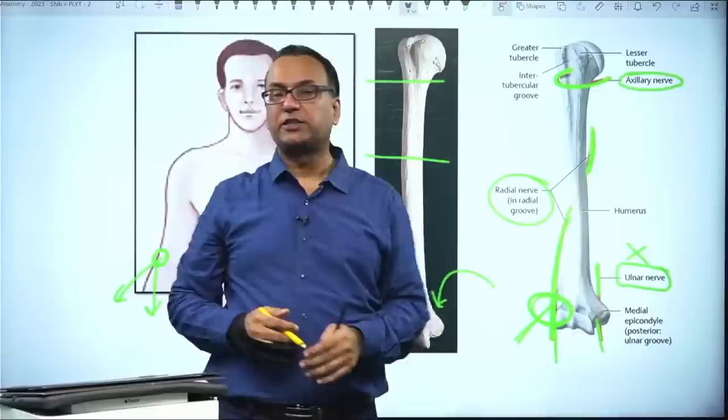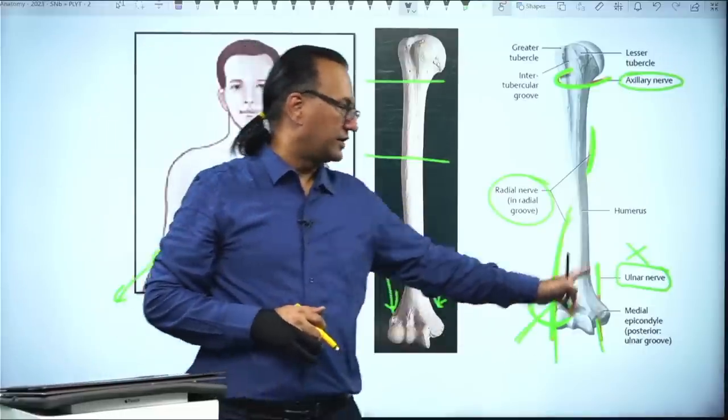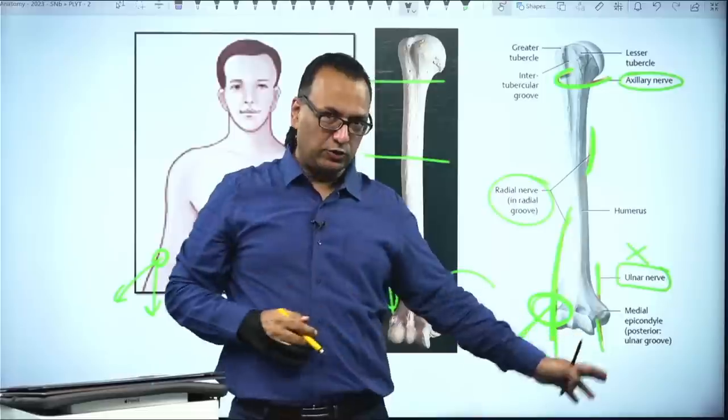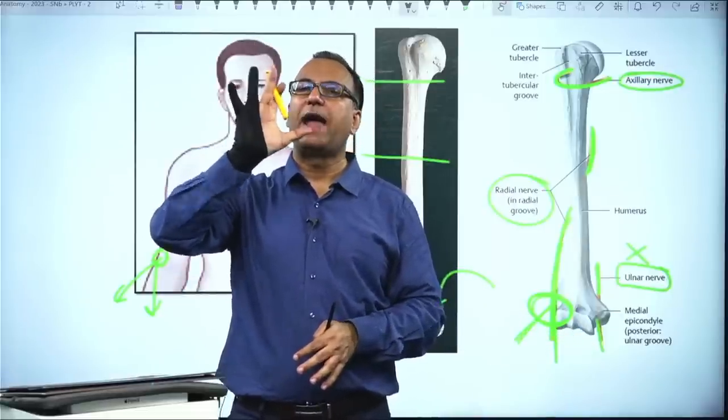What will happen if there's a fractured medial epicondyle? If there's a fractured medial epicondyle, the ulnar nerve is damaged, leading to hand muscle palsy, claw hand deformity. Again, claw hand deformity.